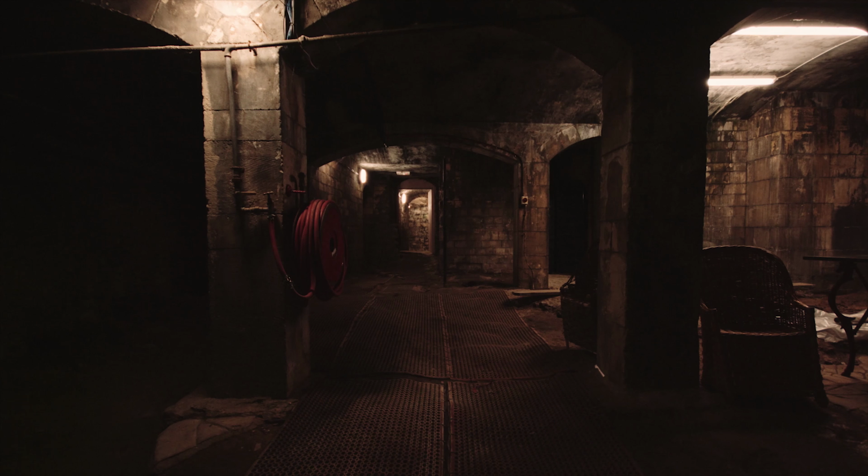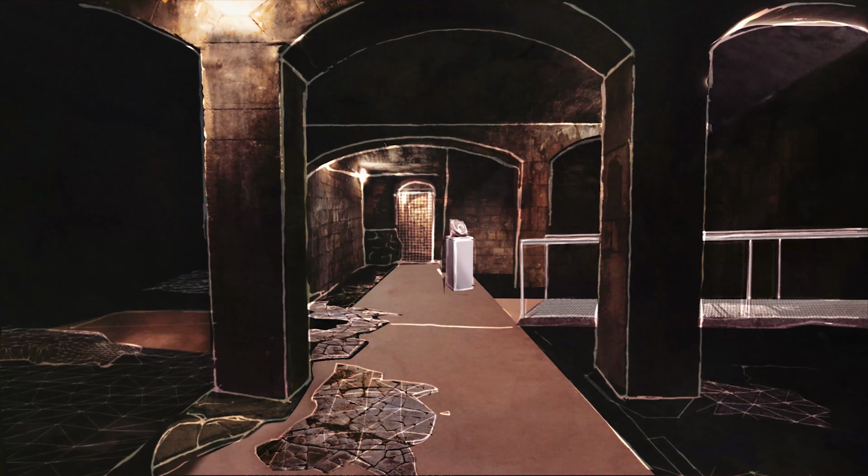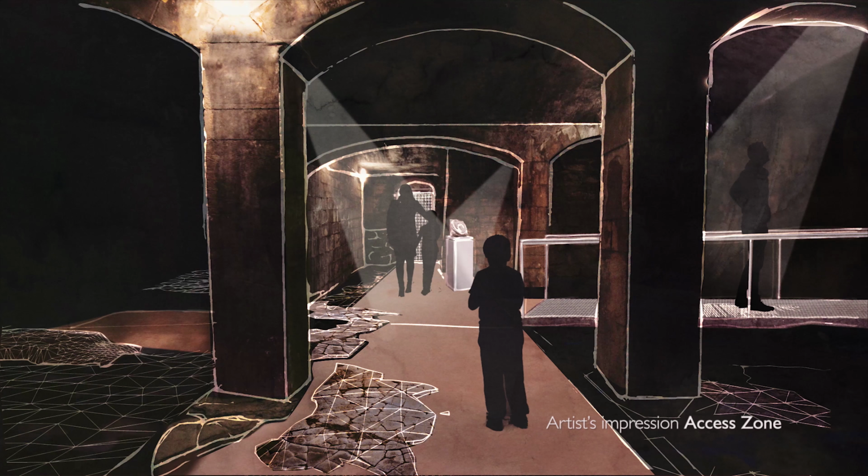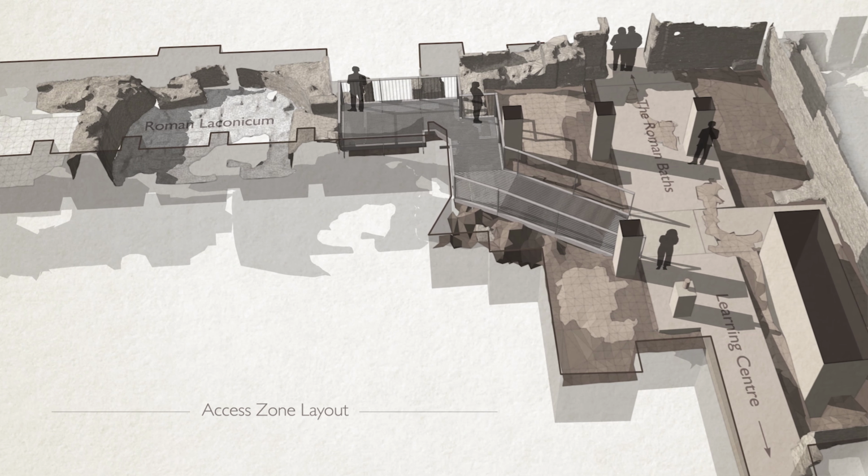People are also interested to know whether they as general public will be able to visit the underground areas, which there will be an area that will be an extension of the current Roman baths. It needs really quite a lot of work doing to it from a conservation point of view. We will be able to show a laconicum, which is a kind of Roman sweating room, for the first time.